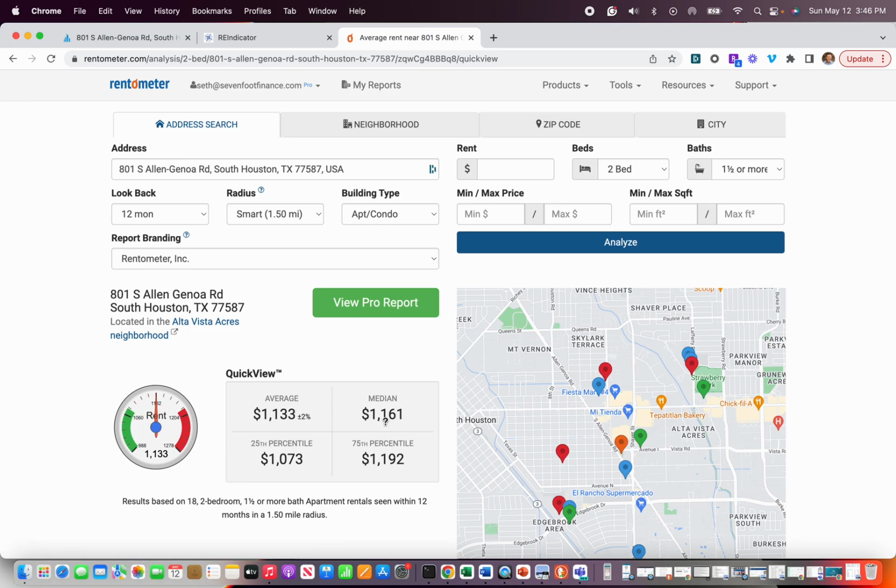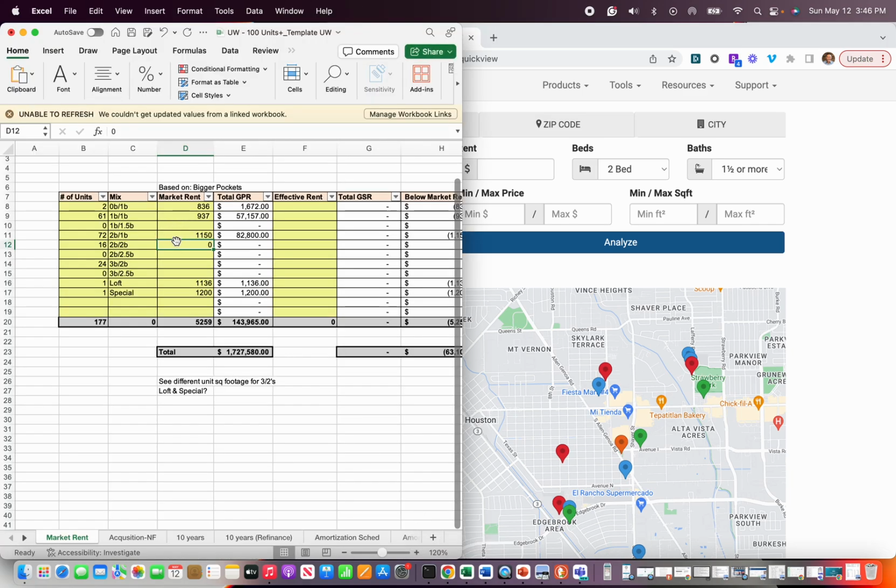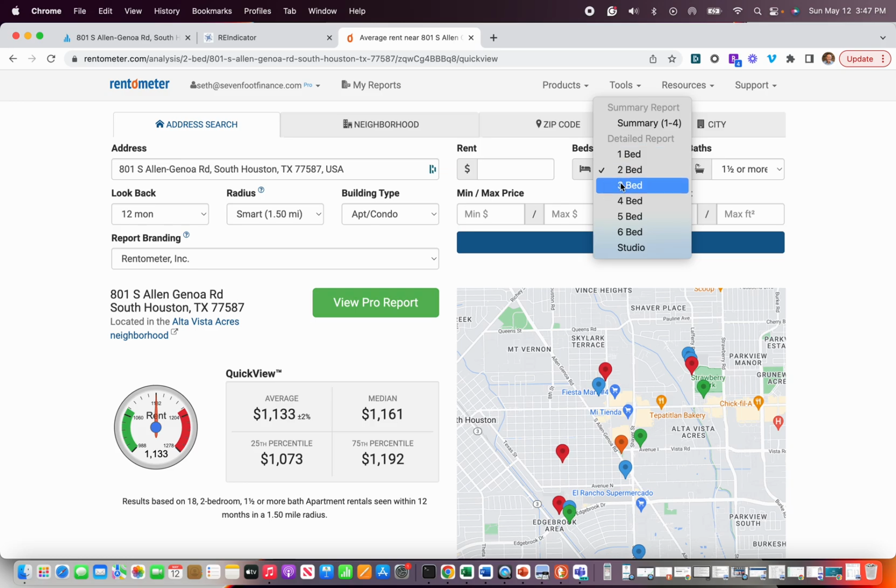But the median is 1161. 75th percentile. Let's use this just because I think that's probably closer to the truth. But we'll verify that in the market survey when we get there in the process. I usually do a market survey after we put an LOI in, just to make sure that we got the deal tied up, and then we can spend some time on that.